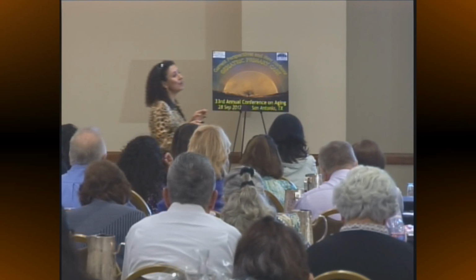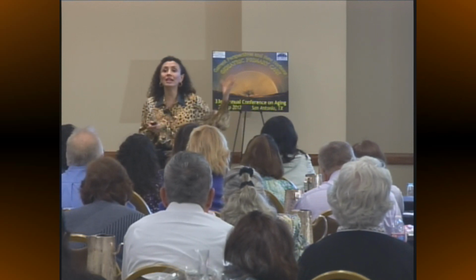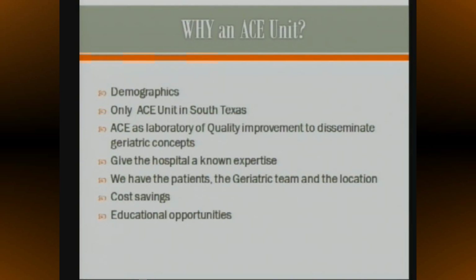So why do we need more ACE units and ACE models? Because we don't have many in Texas. Our ACE unit is located currently in the medical center area in Christus Santa Rosa Hospital. But the only two other ACEs in Texas are one in Galveston, which unfortunately needed to downgrade beds because of the hurricane, and a little small unit in St. Luke's in Houston. So we are serving for the first time as the first ACE model in South Texas.